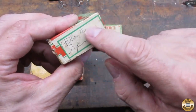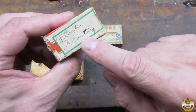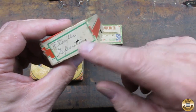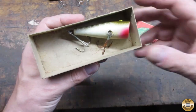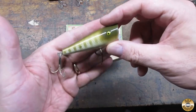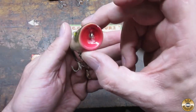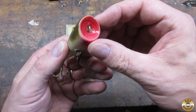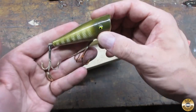There's some handwriting here. I don't know if that was the sporting goods store or if that was the former owner of the tackle box. I think I have the right lure. This here is the Paw Paw Popper. Like that shape of that mouth, I bet it would pop pretty good.